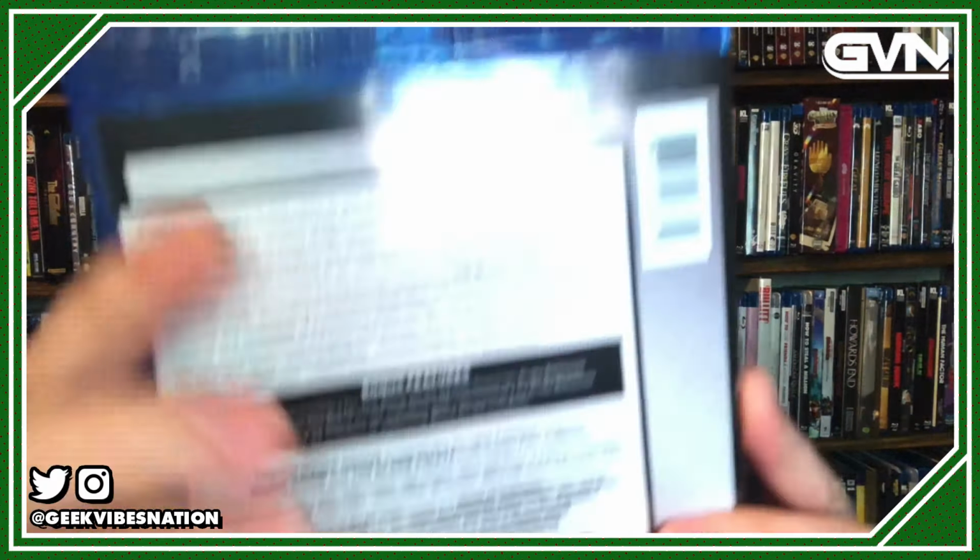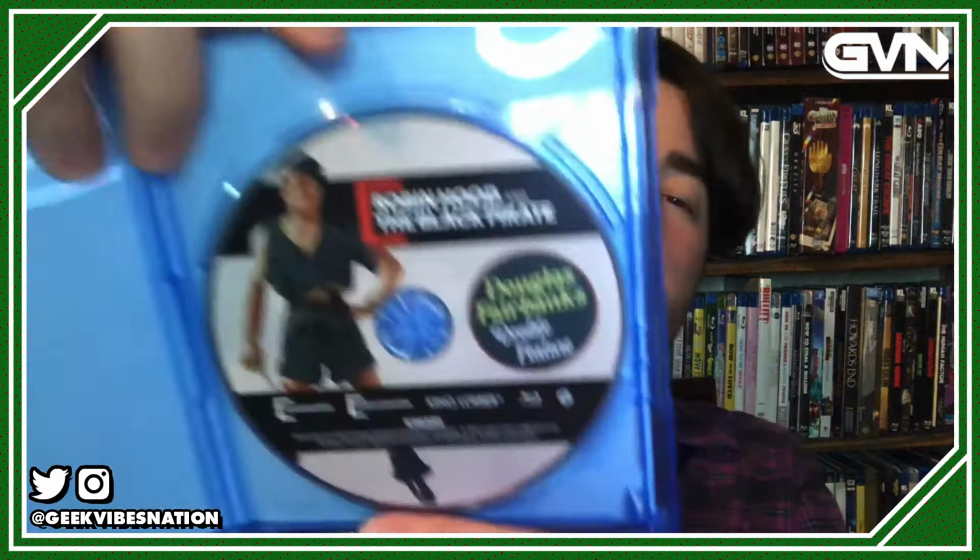My next two releases I'm going to cover in tandem with one another, because they're both adventures from the silent era with Douglas Fairbanks. They're both Douglas Fairbanks double features. The first one is Robin Hood and The Black Pirate, and then the follow-up is The Three Musketeers and The Iron Mask.